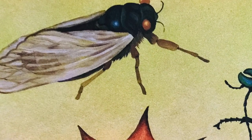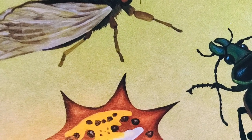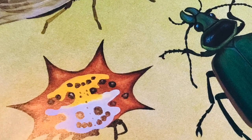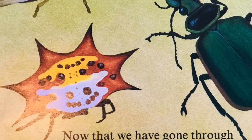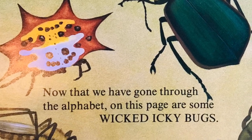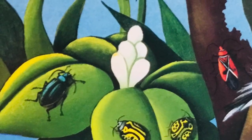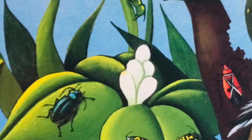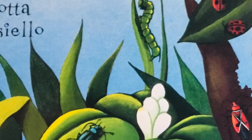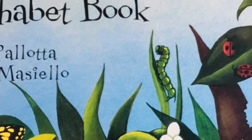Now that we've gone through the alphabet on this page, here are some wicked, icky bugs. And it's important to note that although most people consider every creature in this book a bug, in fact, only the yellow plant bug and the cotton stainer are true bugs. The orb weaver, water spider, and tarantula are spiders. The velvet mite and the scorpion are arachnids. The rest, including the true bugs, are insects.